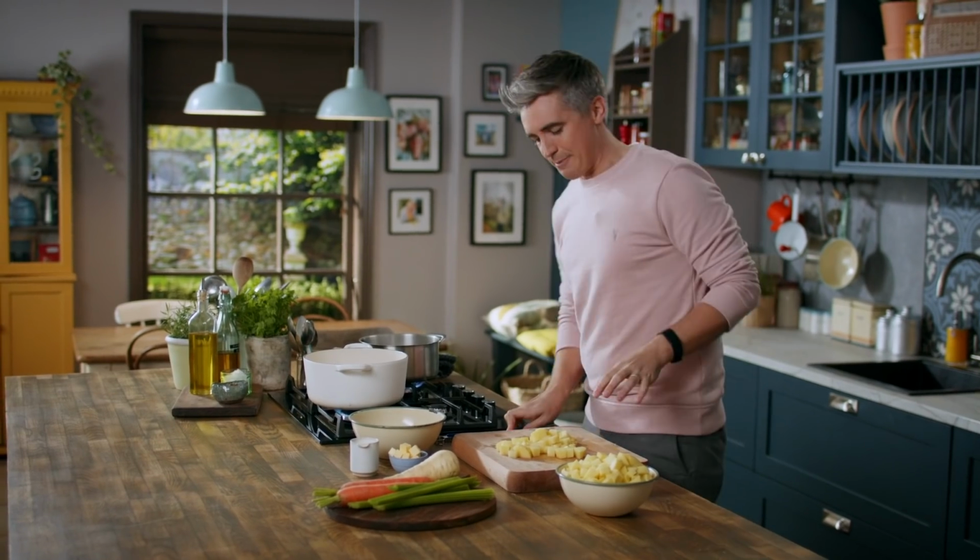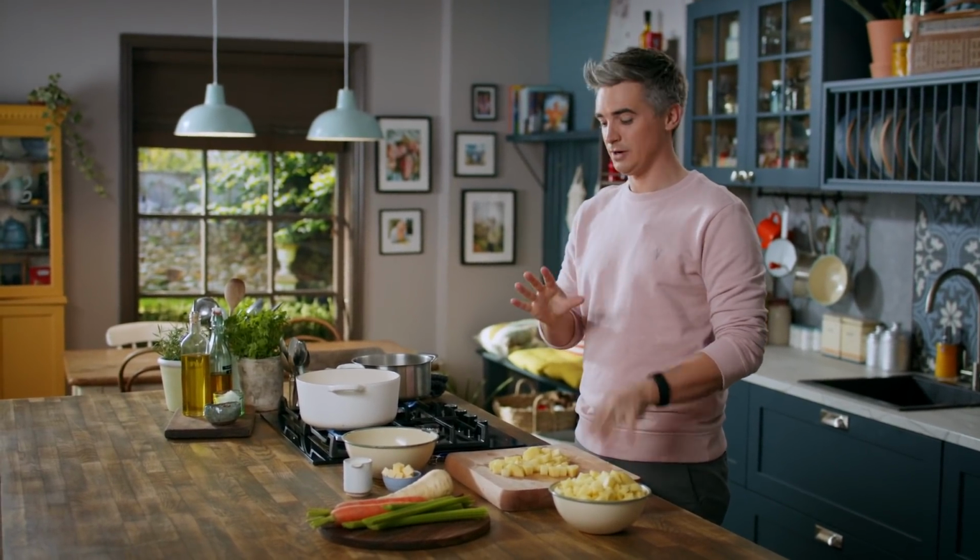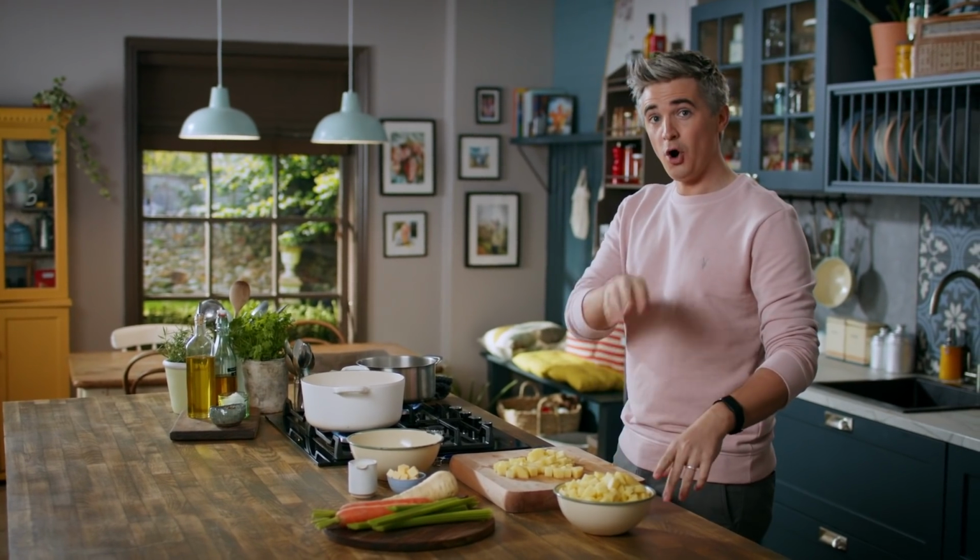I always feel quite happy when I know there is potato in a soup because it adds this lovely, luscious, creamy texture, and it's always a winner. So I've got potato, onion, and leek chopped.